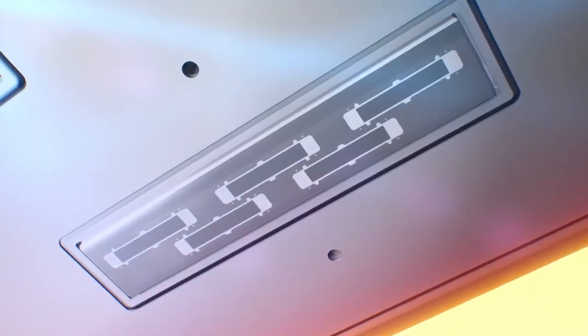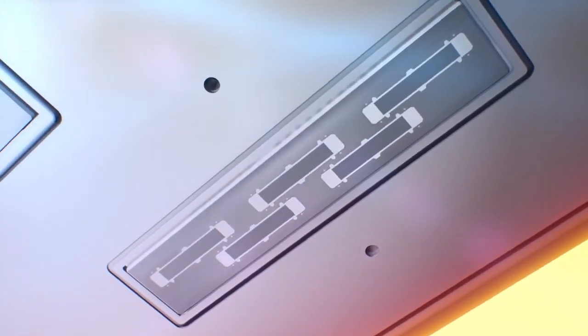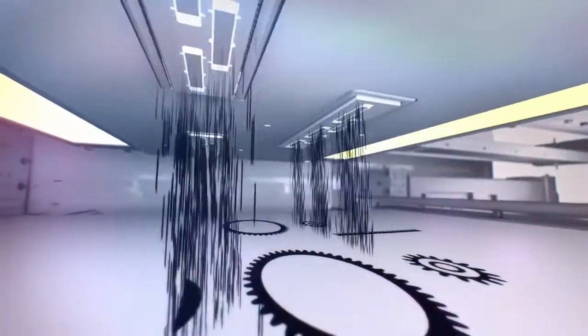HP's proprietary architecture is capable of printing 30 million drops per second along every single inch of bed width, enabling extreme precision and dimensional accuracy.